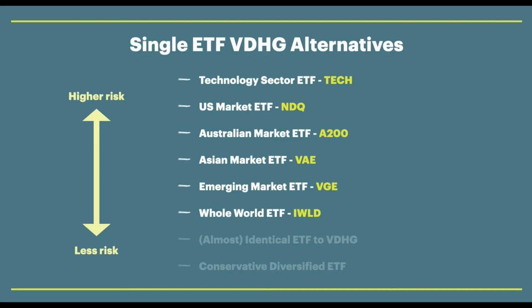So this next alternative is really for somebody who actually likes VDHG mostly, but just doesn't like that 10% bond allocation that's required as part of it. And it provides all-world exposure in a single ETF. But because it doesn't have bond exposure, it's obviously a little bit riskier. And the ETF that I want to suggest is this one called iWorld, ticker IWLD. And like the name suggests, it gets you whole world exposure to large, medium and small size companies.